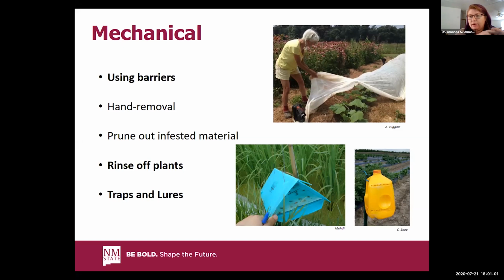So row covers can be left on, and we don't have to worry about for how long. We just have to monitor temperature and make sure that the plants aren't stressed underneath. But if you have a fruit or a vegetable that needs pollination, like the squash in the picture here, then you need to be able to remove those row covers when you start to see flowers so that the bees have access to them.